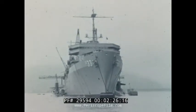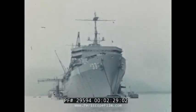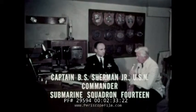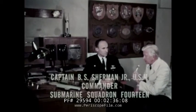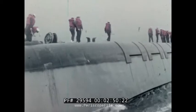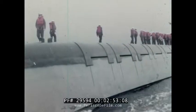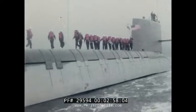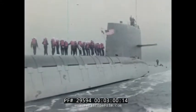Here at Holy Loch aboard the Simon Lake, the commander of Submarine Squadron 14 is Commodore Benjamin F. Sherman, Jr. Commodore, could you tell us, what is the mission of a Polaris Submarine Squadron? Well, our mission is to provide, on a continuing basis, ready FBM submarines to go out on Polaris deterrent patrols. We provide ready submarines to the unified commander, in this case, Sink Plant, to be available for whatever targeting he has assigned to these submarines.